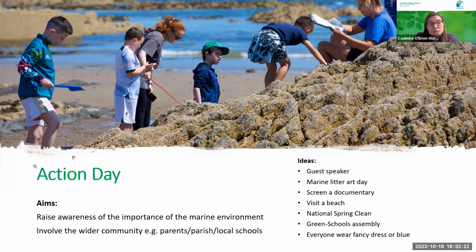You could have the whole school carry out projects on different marine animals. You could maybe screen a marine documentary for older classes. You could have a marine litter art upcycling day, a marine fancy dress day. If there's any people in the community that you know, like parents or anything, that might be working in the marine sector, you could have them in to give a talk. It's very much up to yourselves what you do for your action day.